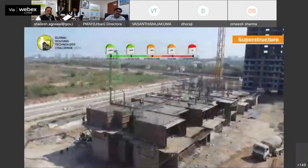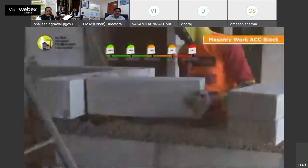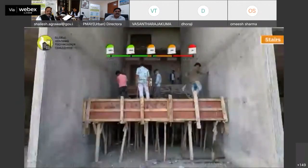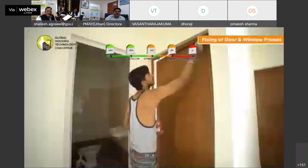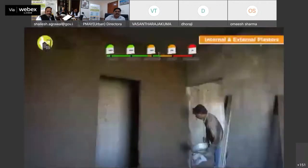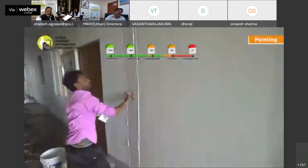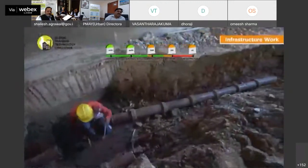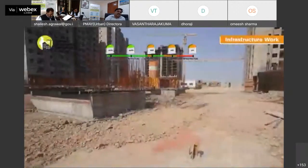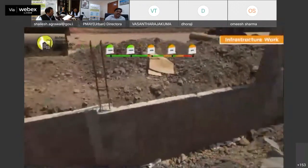While the superstructure is progressing in different towers, masonry work using AAC blocks, construction of stairs, fixing of electrical and plumbing services, lift installation, fixing of door and window frames, internal and external plasters, and painting are being done in a planned manner. Simultaneously, infrastructure works of drainage, sewerage, internal road, underground water tank, and construction of compound walls are also going on.